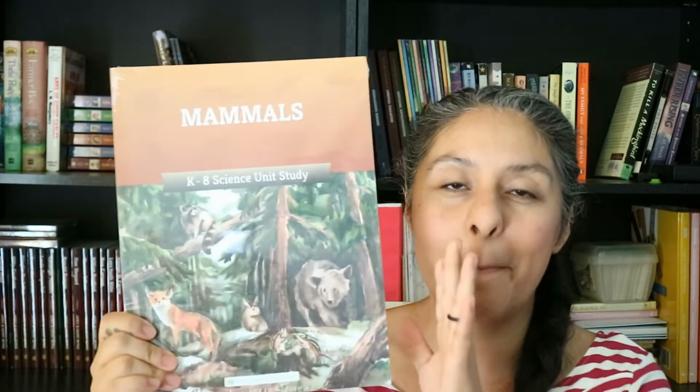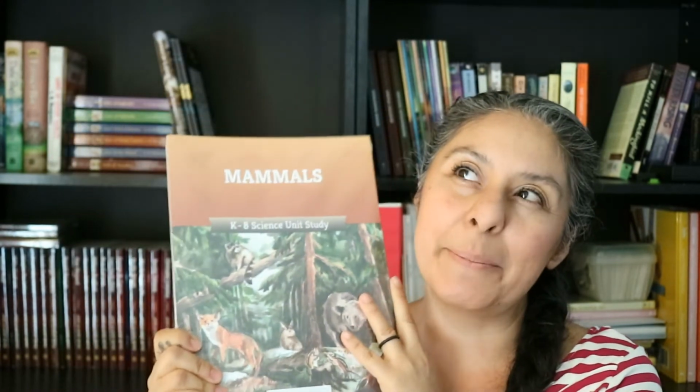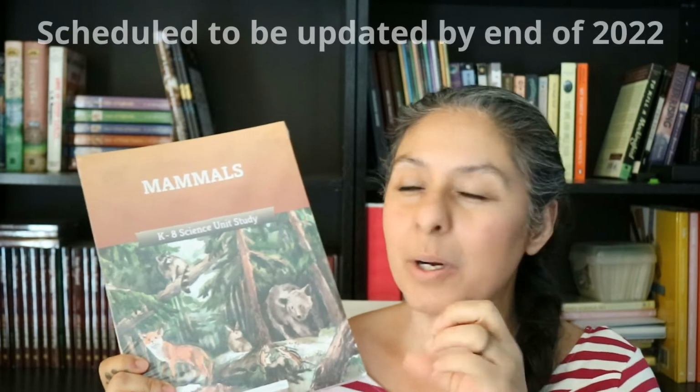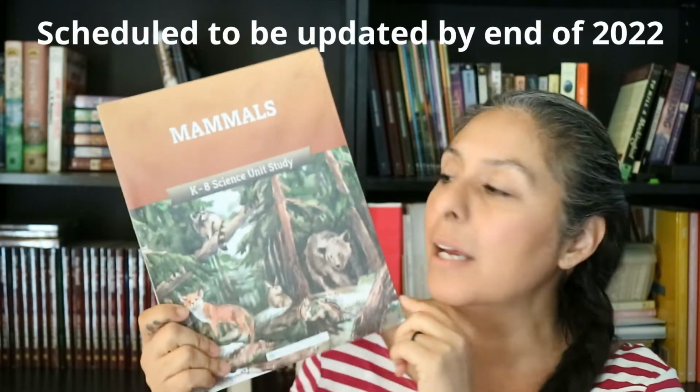Another Good and the Beautiful product that we are going to try out this year is one of their science curriculums. I believe we're actually going to try out 2 of them, but we are going to start with their mammals subject. So this one is going to be updated, I believe, by the end of 2022. I will double check and then put it somewhere on the screen here for you if that is incorrect. From what I can tell, when it's updated, they will give like a core subject book, which is the book most likely the parent is reading from, and then that has the open and go instructions.